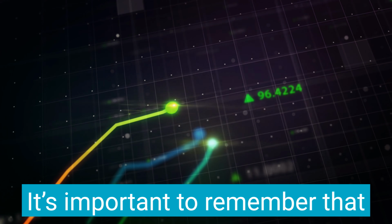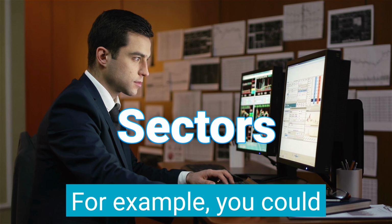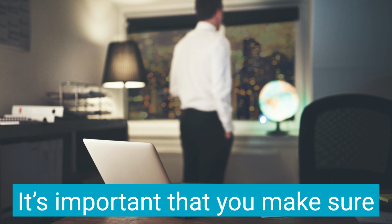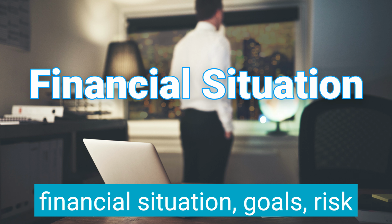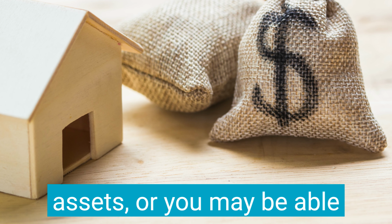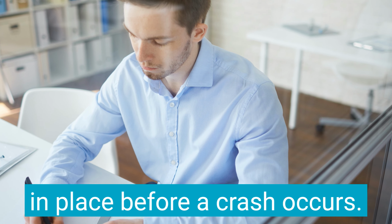If a crash does occur, it's important to protect your assets by investing in different asset classes, industries, and sectors in your 401k. For example, you could invest a small portion of your 401k into precious metals, bonds, or real estate. It's important that you make sure you have a strategy for protecting your assets that fits your personal financial situation, goals, risk tolerance, and time horizon. You may need to make a small investment to protect your assets, or you may be able to make larger investments if you have the money. You'll be better off if you have a strategy for protecting your assets in place before a crash occurs.